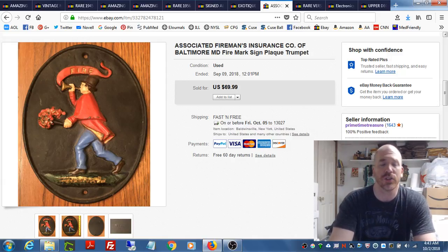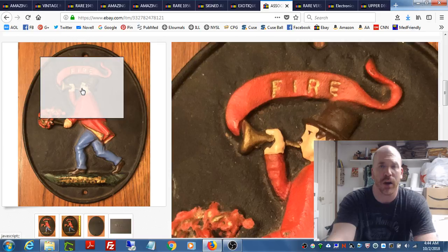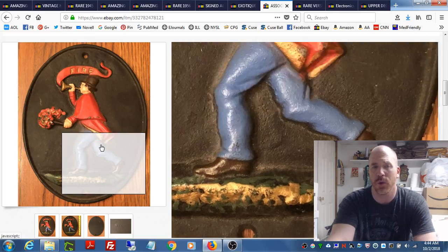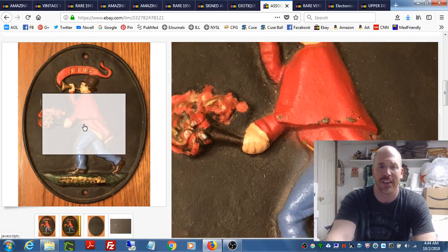But this goes to show that if you have a good reproduction, as long as it's cast iron and it's in good shape, this is the mark for Associated Firemen's Company. How do I know that, even though it doesn't say it on it? You have to do your research. That's one of the things I love about reselling, is just doing research and finding things out like that.